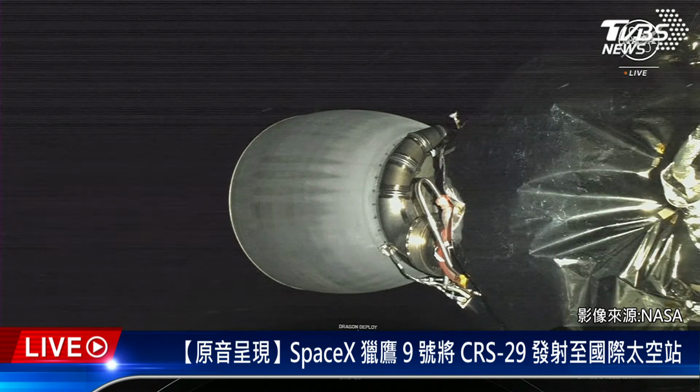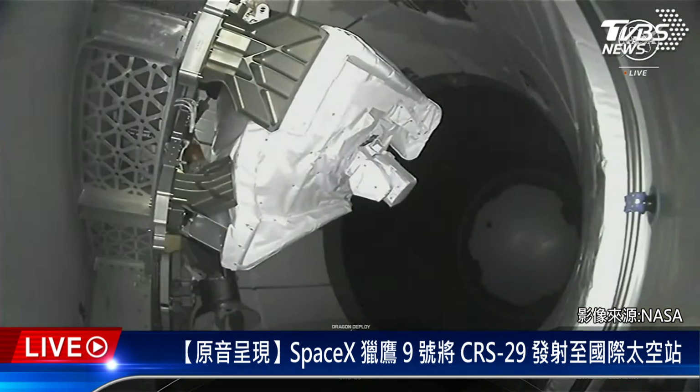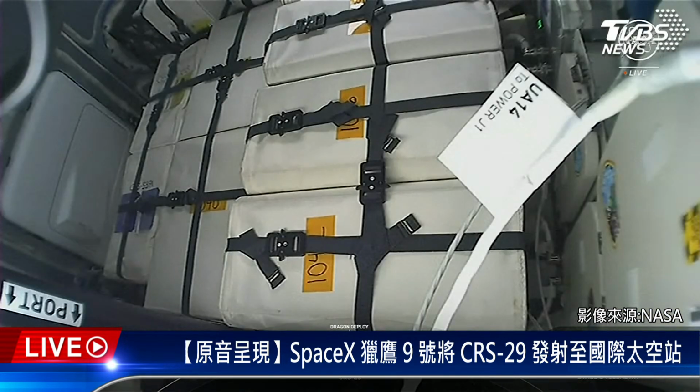And another fun fact, once on station, Dragon can serve as an extra module for science payloads lacking room on the space station, which we refer to as Extend the Lab. Dragon separation confirmed. And there you can see on your screen, the Dragon spacecraft has separated from the Falcon 9 second stage.